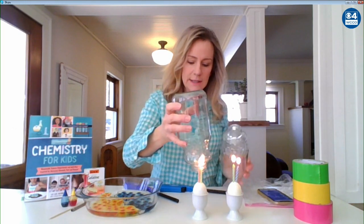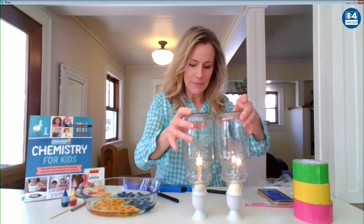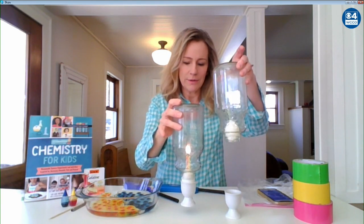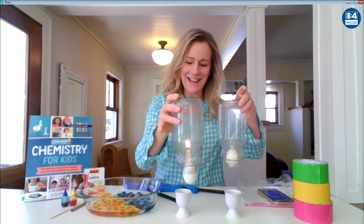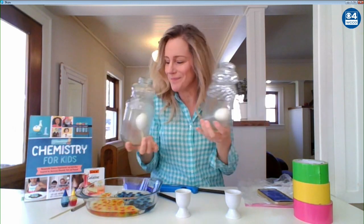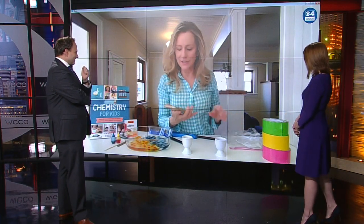We can see that combustion, burning, is a chemical reaction. As the oxygen is used up, the candles will go out, and the eggs will pop up into the bottle. Whoa. Come on, that is fantastic. Kids, this is really cool.